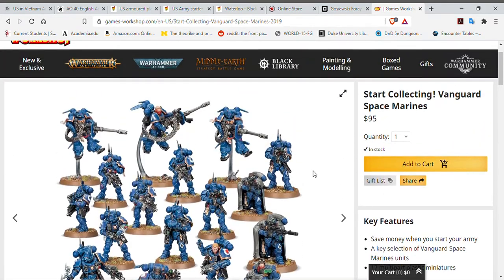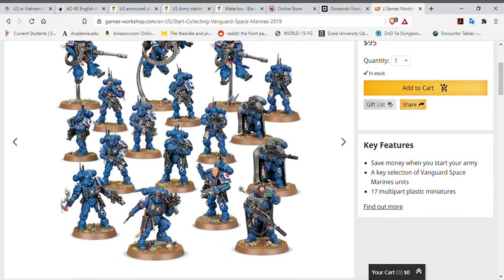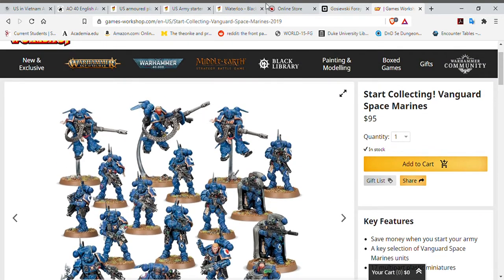And I already know the rebuttal to this. GW sculpts and models are the best. Maybe that was true at one time, not really anymore. And so let's take a look.